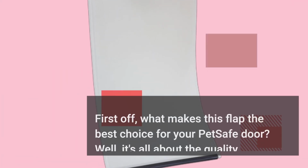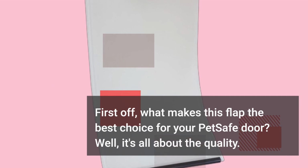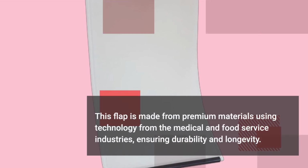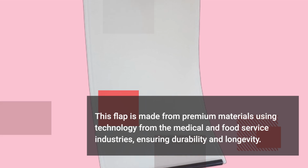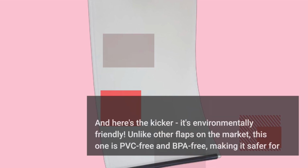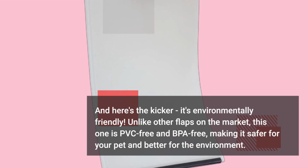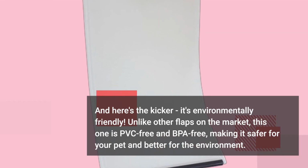First off, what makes this flap the best choice for your Petsafe door? Well, it's all about the quality. This flap is made from premium materials using technology from the medical and food service industries, ensuring durability and longevity. And here's the kicker: it's environmentally friendly. Unlike other flaps on the market, this one is PVC free and BPA free, making it safer for your pet and better for the environment.